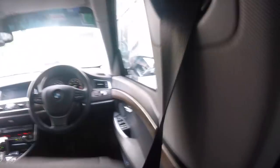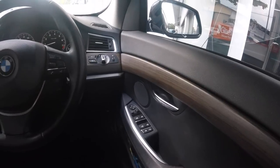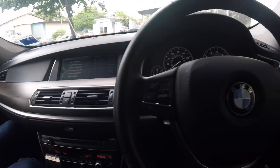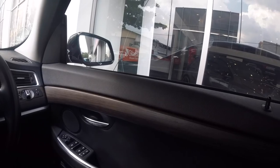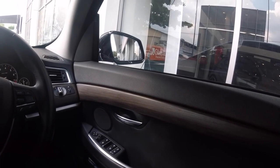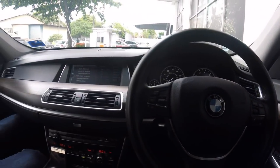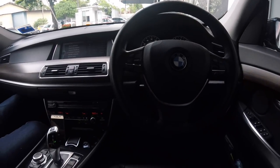Let you guys see the interior. It's a totally different interior from the likes of the standard F10 5 Series, or the F12, F13 6 Series, or the F01. Was it the F01? F01. Yep. Because all these cars, as far as we know, the 5 Series, 5 GT, 6 Series, 7 Series, they're all from the same platform back then. And brilliant! So, what makes this car better?